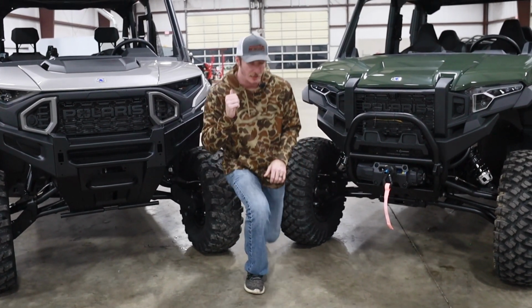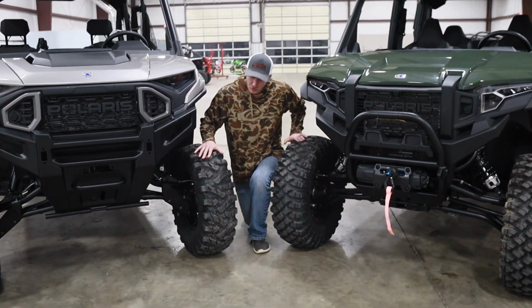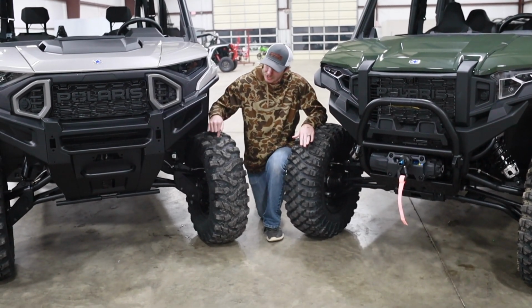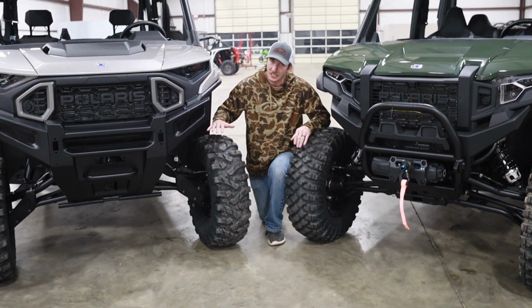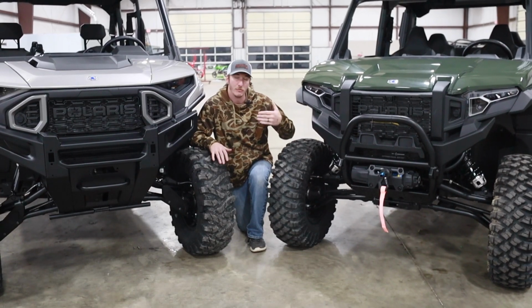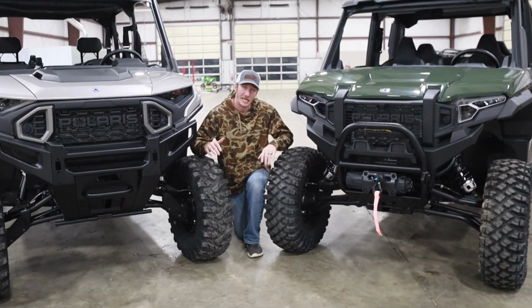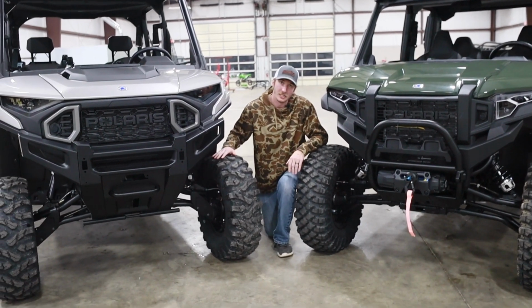But let me move back here and talk about another difference between these machines up front. We do have our tire sizes here. The XD 1500 is going to come on 29-inch tires, while our Xpedition is going to be on 30-inch tires. Both of these are going to be a 5-lug pattern, with the Xpedition having 15-inch wheels and the XD 1500 having 14-inch wheels.